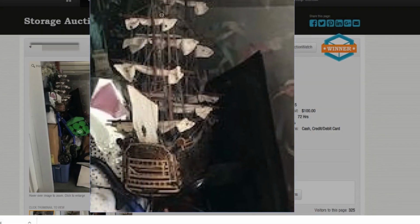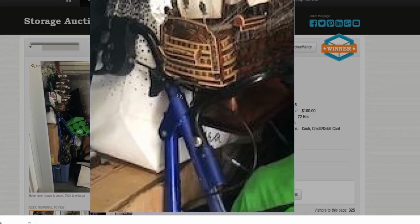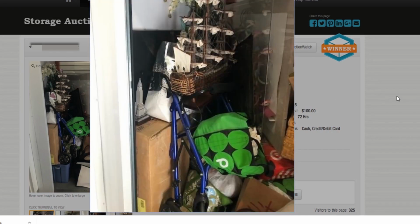Hello everybody. I was in Vital, where I found such a unit, 5x5. It's a little bit cute. Inside we got a model of a ship, and if it's not cheap plastic, but good wood, and handmade, then this ship alone can recapture the entire unit.